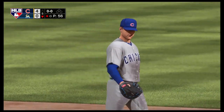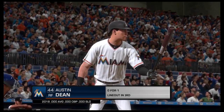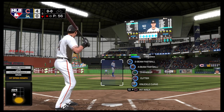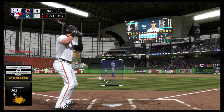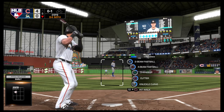Now batting, number 44. Stepping up to the plate, number 44. 0 for 1 for him here in this one. Here's the first pitch to him. And that pitch catches the inside corner.